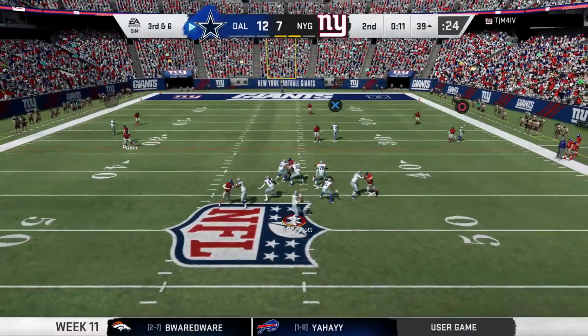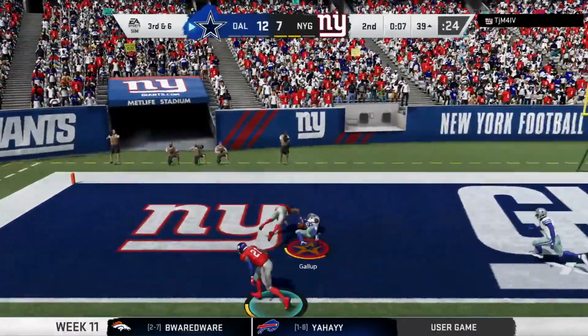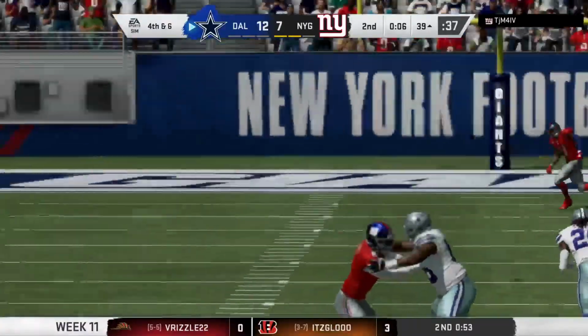Now this time he'll look to throw. He wants it all for the end zone. And that'll be incomplete with just 6 seconds left on the clock.